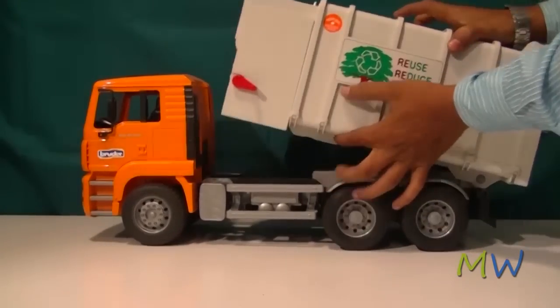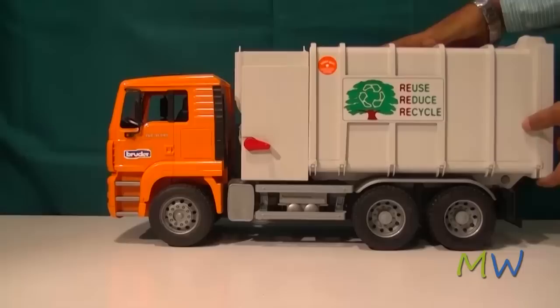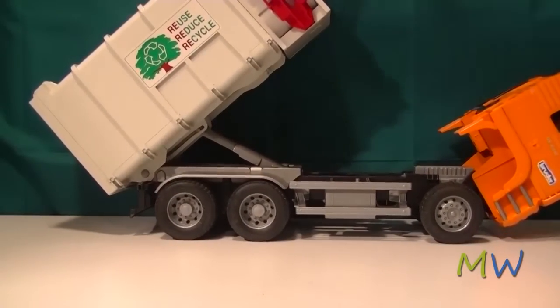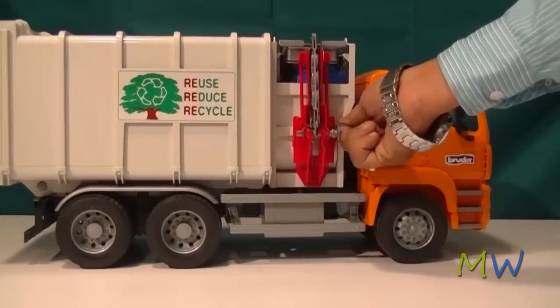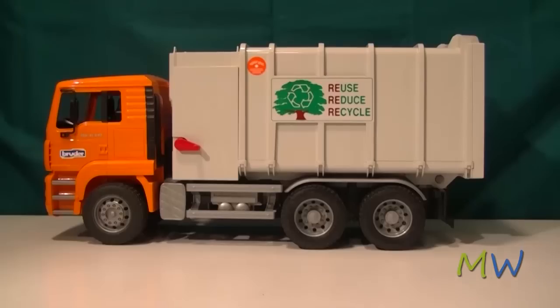A side fold out lifter grabs the refuse bins and empties them without the assistance of a second person. Two worm extruders transport the refuse into the collecting body, which is tipped to empty. The open tailgate locks in place. Small refuse bins from the 02606 set can be used with this refuse lorry.